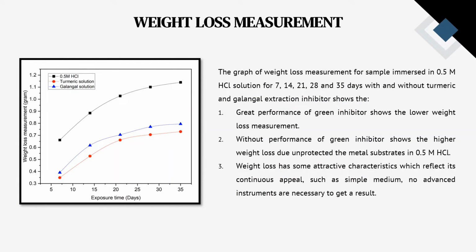Next, this is the result of weight loss measurement. The graph shows the samples immersed in 0.5 mol HCl solution for 7, 14, 21, 28, and 35 days, with and without turmeric and galangal extraction inhibitor. It shows the great performance of the green inhibitor, with the lowest weight loss measurement. Second, without the green inhibitor, the sample shows higher weight loss due to the unprotected metal substrate in 0.5 M HCl. Weight loss has some attractive characteristics which reflect its continuous appeal, such as a simple medium, and no advanced instrument is necessary to get a result.